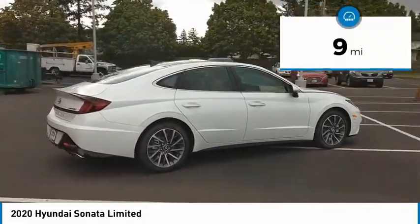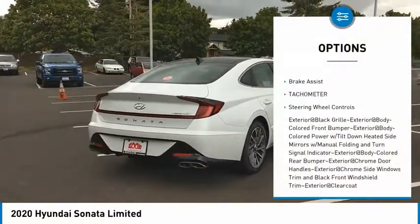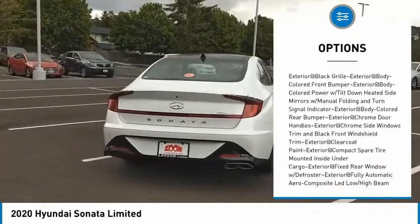This vehicle has less than 100 miles. Here are some of this vehicle's great options. Clock, brake assist, tachometer, steering wheel controls.